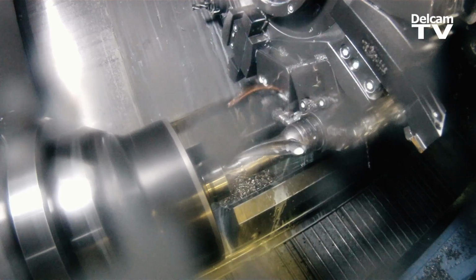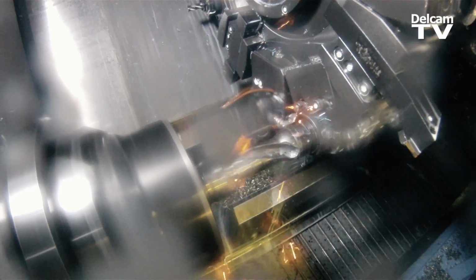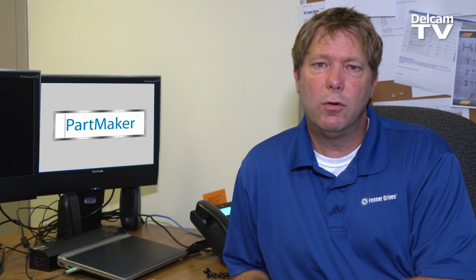We ended up with multiple programs to support one product depending on what machine we were running it on. Programming of our CNC equipment was a bottleneck, and we wanted to figure out a way to automate that process, and looking at all the different options, we decided to go with PartMaker.